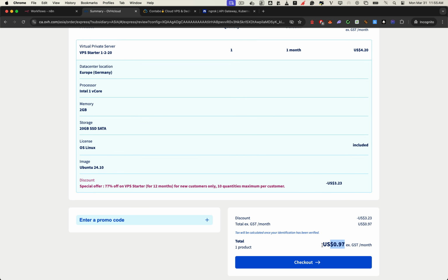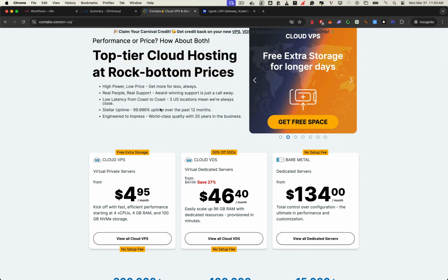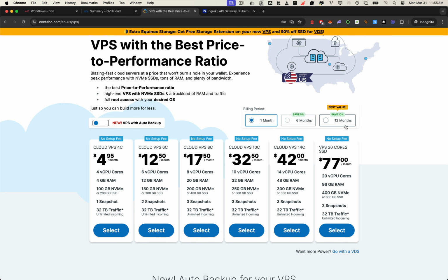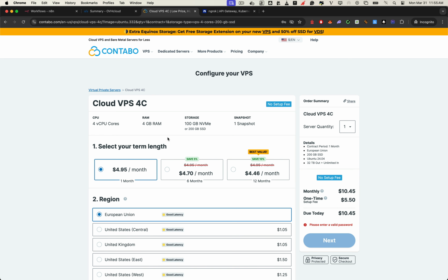Keep in mind though, this entry-level VPS isn't ideal for heavy or complex workflows. It can run basic automation fine, but it's limited in CPU, RAM, and storage. For more demanding workflows, let's check out Contabo, a popular VPS provider used by companies worldwide. They offer a powerful VPS for under $5 per month. If you commit to a 12-month plan, you even get an extra 10% off. With this plan, you get a serious upgrade. 4 vCPU cores, 4 GB of RAM, and 200 GB of SSD storage, all for less than $5.